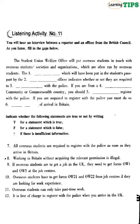That's right. If you are required to register with the police, you must do so within 7 days of arrival in Britain. You must also inform the police every time you change your address while you are in the United Kingdom. And what do you have to bring for registration? You'll need to take your passport, of course, and 2 passport-size photographs of yourself.